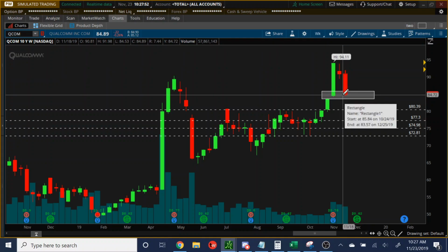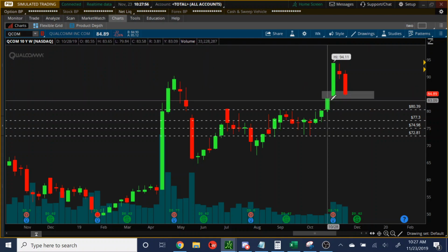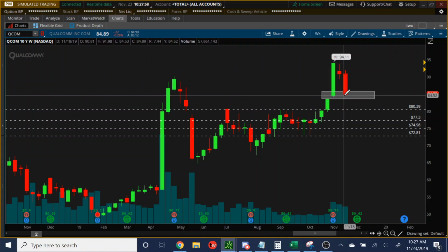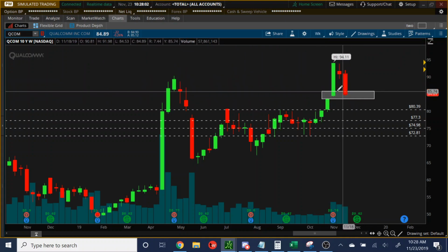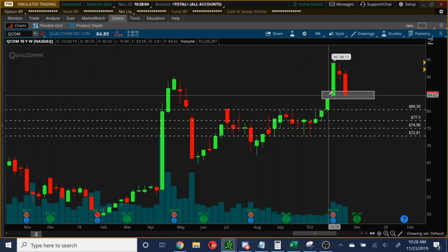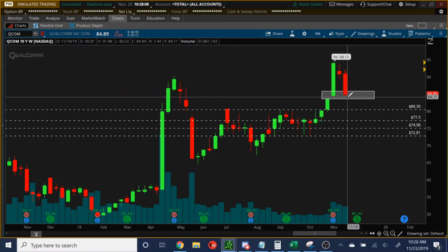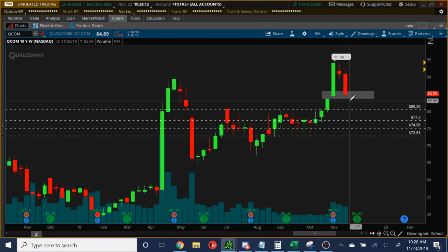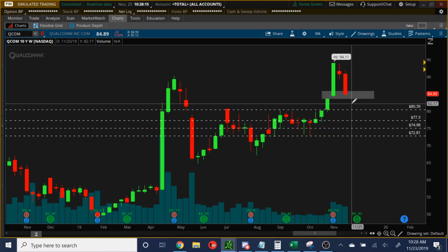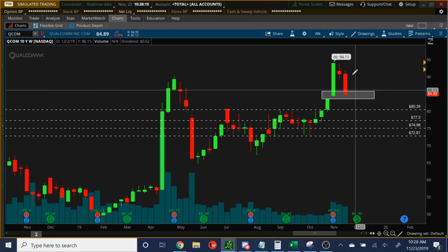Now, does that mean anything? Not necessarily. We haven't broken below the breakup candle low. We haven't broken this zone. There's also a gap right here. So this zone is a huge zone on QCOM. I want you guys to know there can be some trade setups here, whether it's bouncing and continuing higher, or if we end up breaking below, we can come down pretty decently far here, right? We can get another $5 out of QCOM.